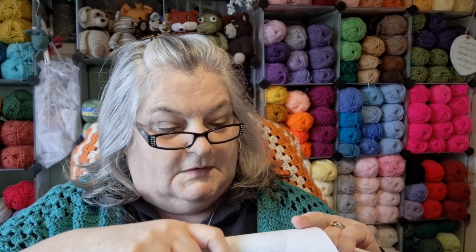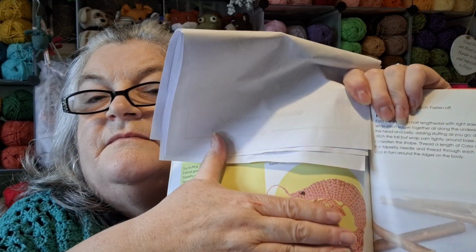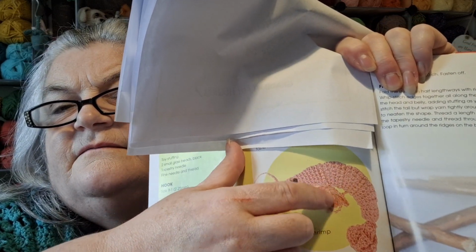I don't know if you can see, I don't want to show you too much of the pattern, but hang on, let me just cover up the pattern a bit. Sorry, I'm trying to cover up the pattern a little bit. You see on that picture, they've got little strands of, it's like a glitter, but it's like a thread that passes round.